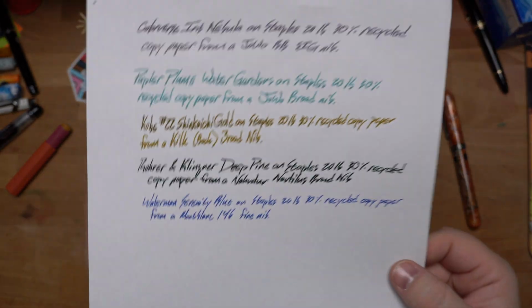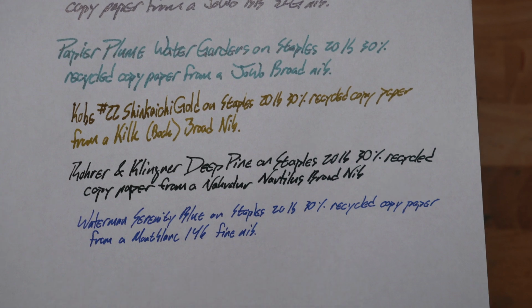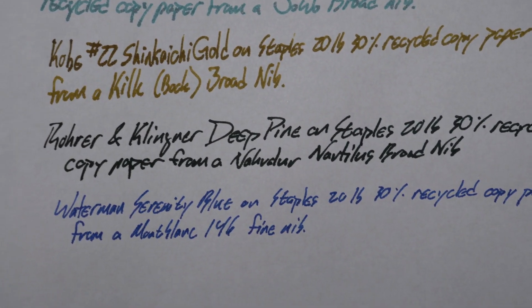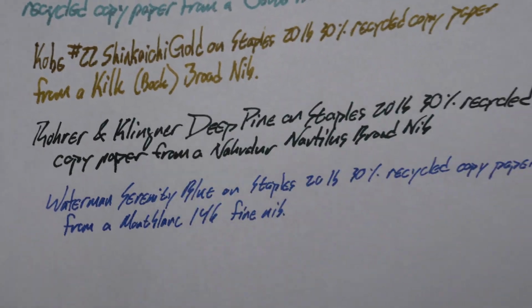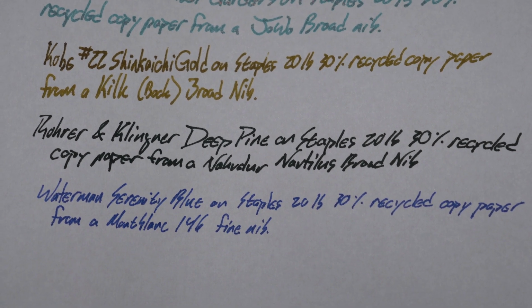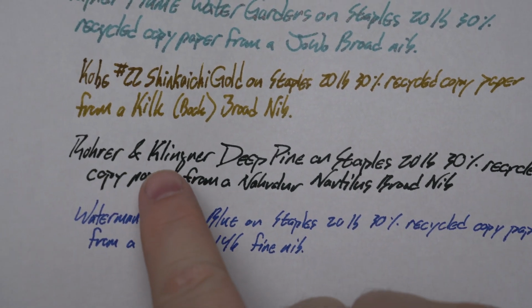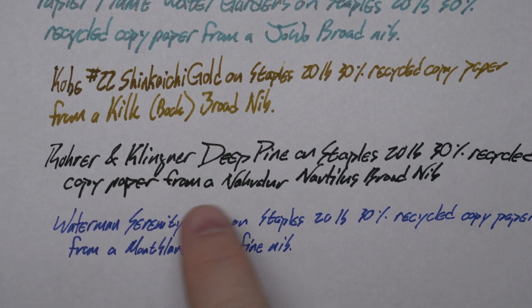All right, so here it is on my 20-pound, 30% recycled copy paper. And it looks pretty darn nice on here, actually. When I wrote the previous one, I said bleed and spread on copy paper. I can't find that writing sample because I wrote that a while ago, but on here it doesn't look too bad. I mean, it did a little bit of spreading. You can see some of that, like with the K, the bottom of the K is thicker than it ought to be.